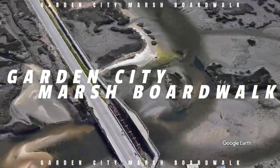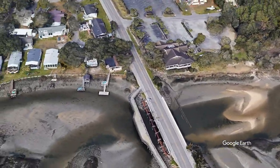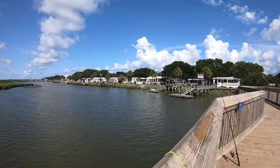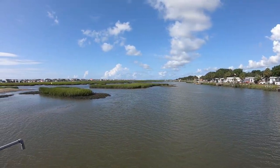The Garden City Marsh Boardwalk is located on Atlantic Avenue in Garden City, South Carolina. This location is a great place for both beginner and veteran crabbers. The best time to crab at this boardwalk is a few hours after high tide.